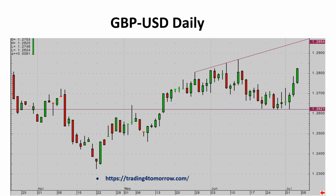Okay, so moving on to currencies, I've got the pound against the dollar. I've got resistance at 129.54. I've got support at 126.21. As you can see, from the midweek, the dollar weakened just as the data was coming out. Expectations of rate cuts in the US. It's just a matter of when.